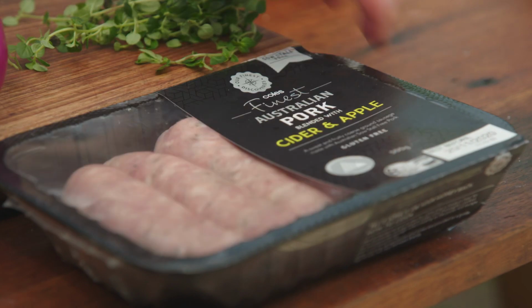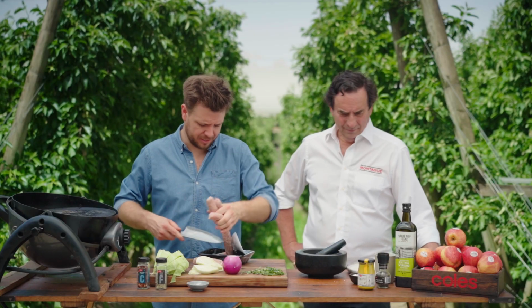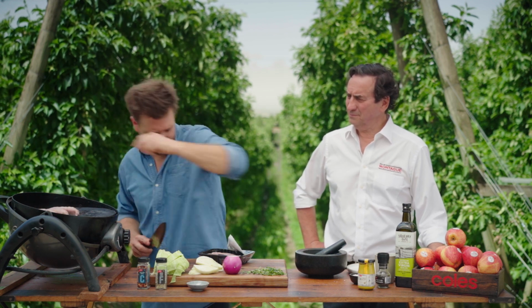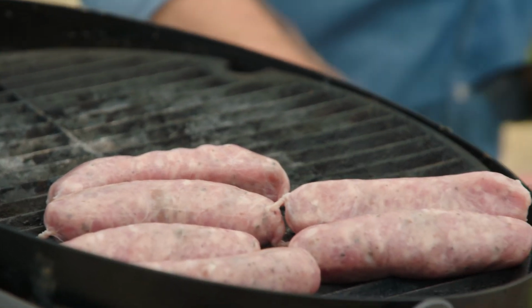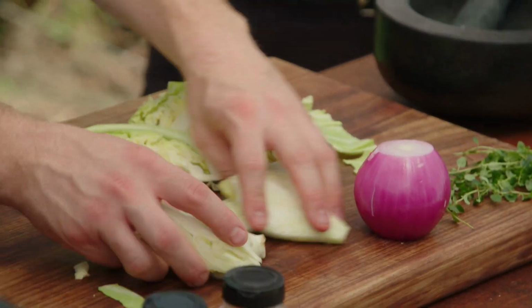The first thing we need to do is get our sausages going. So we've got a hot barbecue, and we want to get these nice and charred and get those beautiful bar marks on them. Now, it's a good combination, pork and apple. It's sort of a classic. And I think by adding that nice charry flavour as well, it really helps carry it.